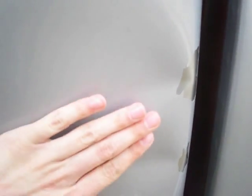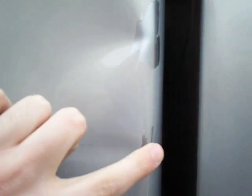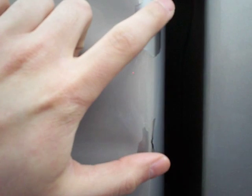But anyway, it left a pretty good-sized dent. It's not a very deep dent, but it's pretty good-sized. You got two creases in the dent right here, and then two spots where the paint chipped off.